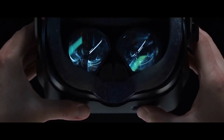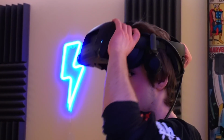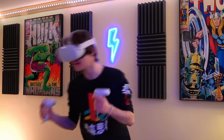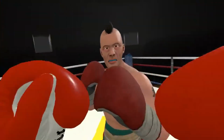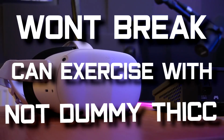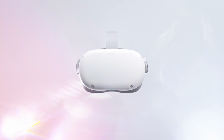The Index, although having better adjustability than the Quest 2 initially, and feeling lighter due to its better weight distribution, is still pretty uncomfortable to exercise in games like Thrill of the Fight that have you jolt your neck around to avoid punches, because this thing is nearly 2 freaking pounds of weight. So I wanted a headset that wouldn't break, I could exercise in, and wasn't nearly 2 pounds of weight. So in comes the Oculus Quest 2.